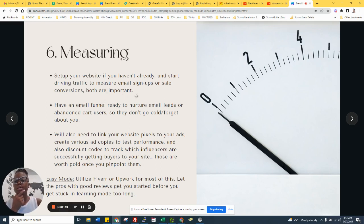Okay, so like we've said here, you want to set up a website so that you can start driving traffic and measure if people are converting to sales, and if they're signing up for your email. I didn't mention that here, so this is where we will do it. When you create your website, make sure that just in case they didn't purchase, they got on your email list, because a lot of times most people don't buy the first time. They may buy after they've heard from you 4 times, 10 times. So getting their email ensures you can nurture that relationship.